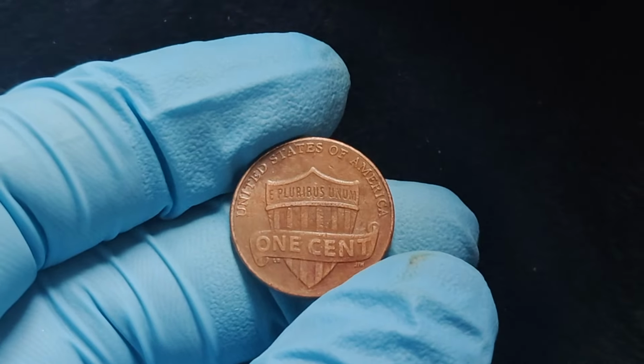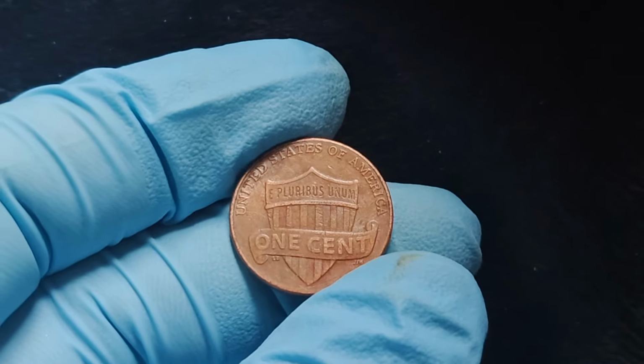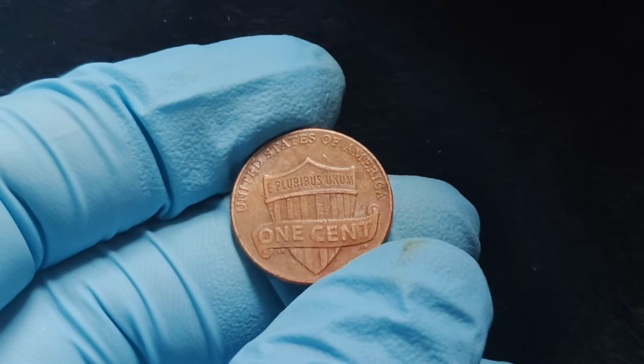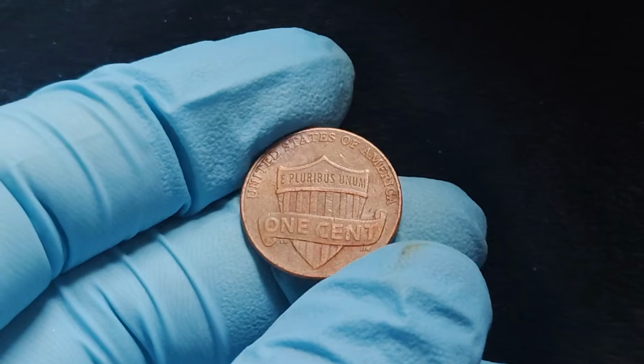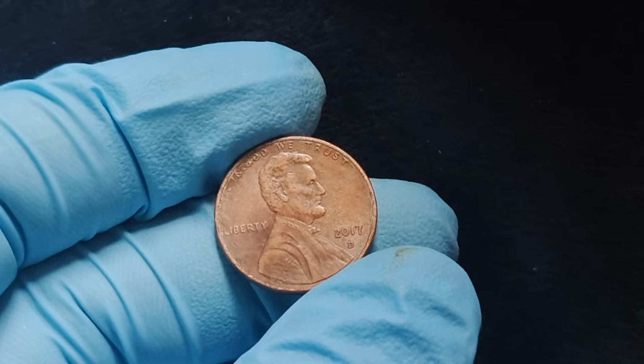I fish it out and, no joke, it was a 1972 error penny. Was it worth $1 million? Not quite, but it did sell for $50. Lesson learned: always check your change before you spend it.